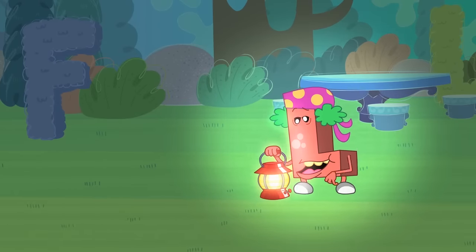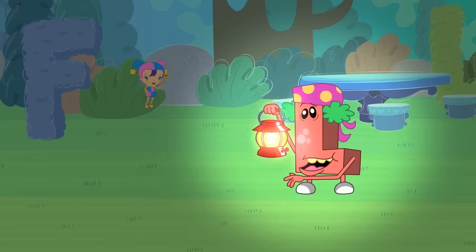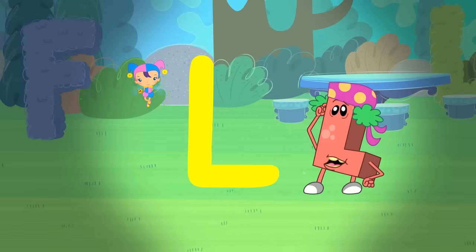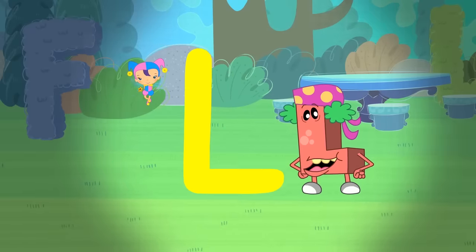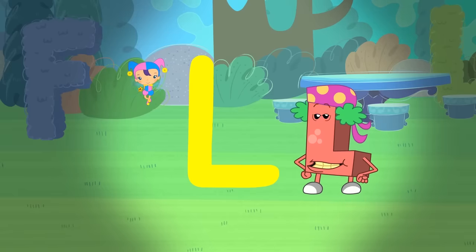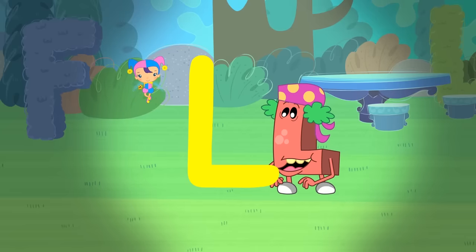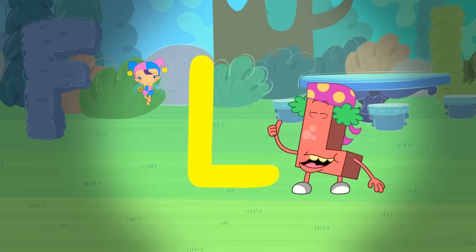He's holding the brightest lamp in Alphabet Garden. Here comes Cherryberry. Can you work out what letter the lamp has turned into? That's right. It's the letter L. L. All together now. Say it with me. L. Look at L Monster. He is proud of the brightest letter of the alphabet, letter L.